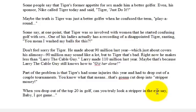But we think about this, got to affect his confidence with the ladies. You look best in the world. So that's got to affect Tiger's confidence.